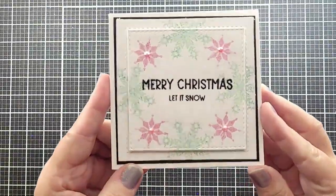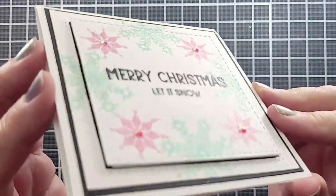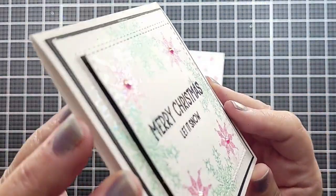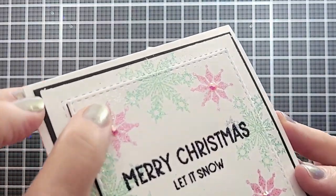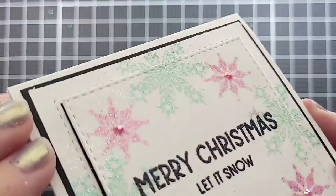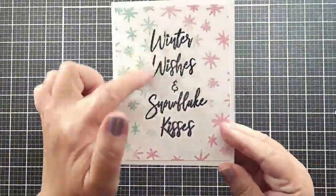Very easy card. This one I actually used the Gina K Designs template where you can make a wreath, the Build-A-Wreath. And I used Snowy Christmas and Winter Dreams trio. And I really think that that soft pastel color against the black is just stunning. I love that. That might be one of my favorites. This is a favorite too.